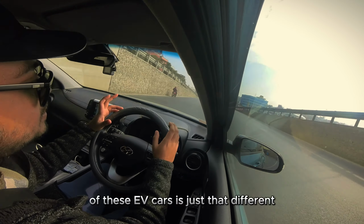EV cars recuperate some energy, not a lot, on these braking points, where when you brake, you capture the kinetic energy in the spinning wheels and then put it back into the battery. On the highway though, there isn't much room for that because you're constantly going at a steady speed, and so as a result your highway efficiency really drops.